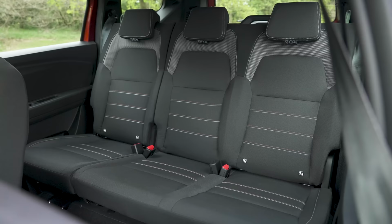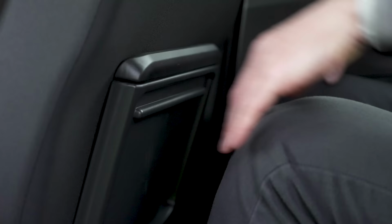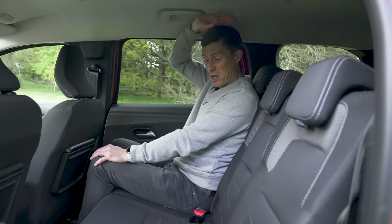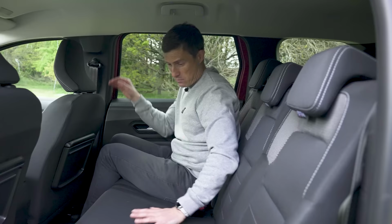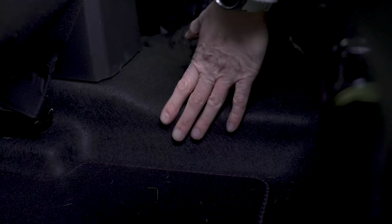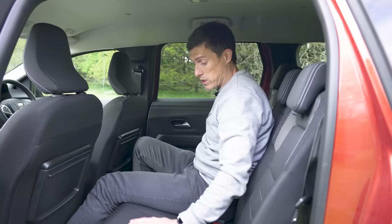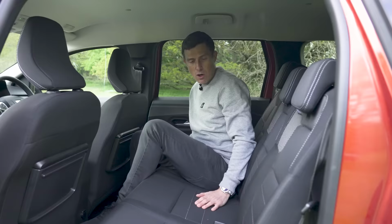Here in the middle row of the Jogger, it's good. So knee room, yeah, enough of that. Headroom, loads of that. Bum space, well, on this bench, three decent sized seats. And while there is a little bit of a hump in the floor, there is enough room for everyone's feet. Now with that seat, I've got it in its lowest position, and you can just about stretch out underneath it. This seat, which is a bit higher up, look, you really can stretch out, and that just helps make you feel a bit more comfortable on longer journeys.